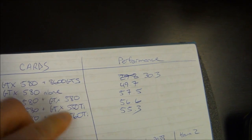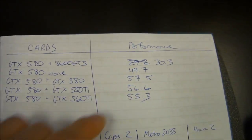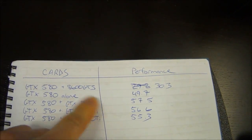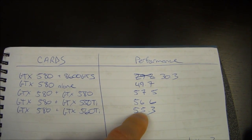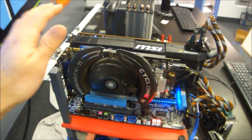Okay, so then I tried a few cards of varying power as a dedicated PhysX card. So I tried an additional GTX 580, I tried a GTX 560 Ti, as well as a GTX 550. So I don't know where the threshold is, but it looks like this is how it works for PhysX, because these three are all within margin of error of each other, regardless of how much PhysX power we're throwing at it. I mean, a GTX 580 is clearly overkill for PhysX processing, but you can see that the 550 Ti and the 560 Ti are also both just fine.